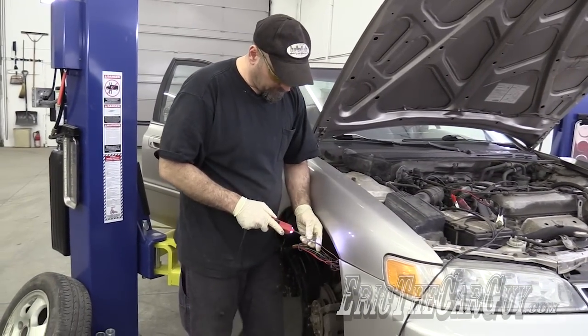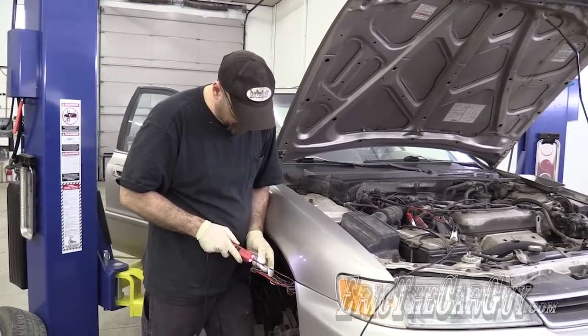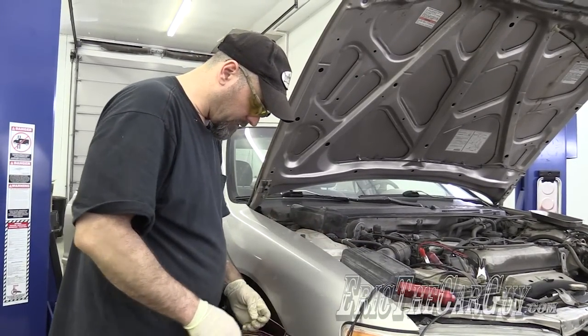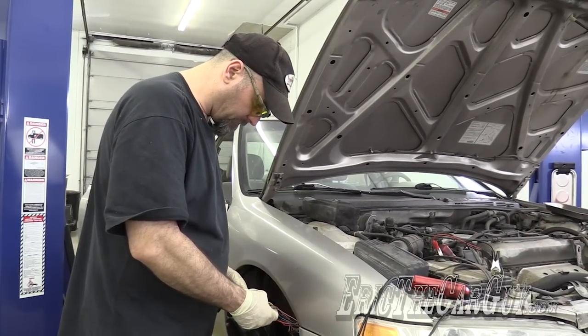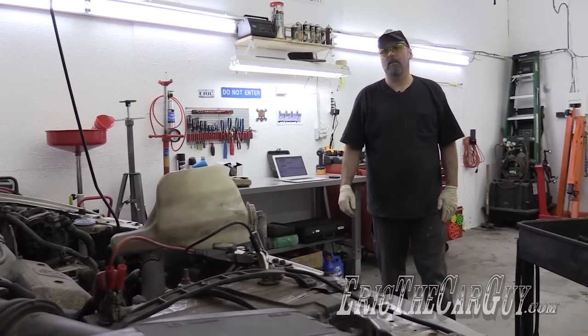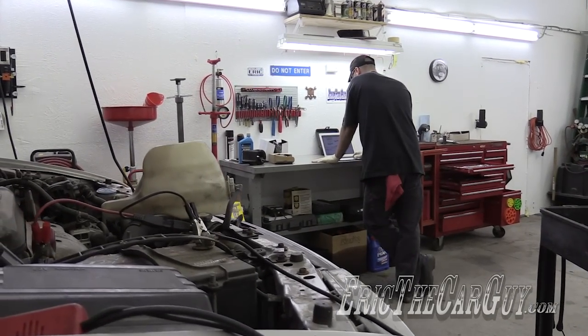Just for the heck of it, I'm gonna back probe this a little bit, see if I get the same reading. I would love to know where this wire goes. So this says, all right, well, where's the AC diode? That would be good to know.